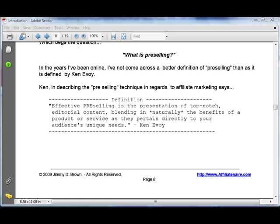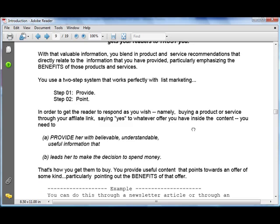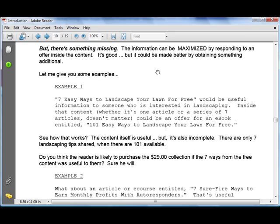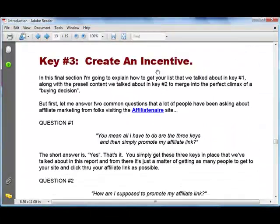So he gives a lot of good advice as to how to pre-sell. Okay, provide enough information that you build up trust with the customer, but not enough that they don't need to buy the product. Useful but incomplete is his strategy there. And then we come on to key number three, creating the incentive.